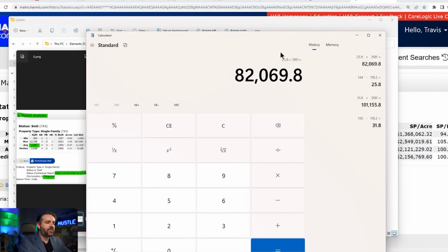So this is a property right here that I would be interested in if I was in the market to purchase, which I am not right now. So I hope you guys found that helpful. It's just some very general ways to do a market analysis and use price per square foot to look at a ton of data and see whether or not something's worth your time.